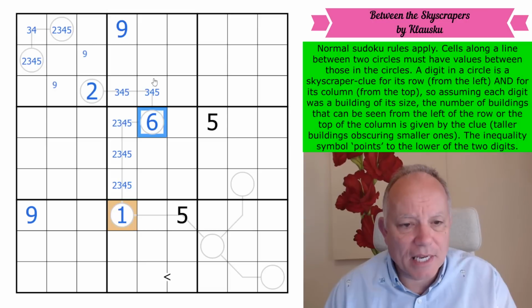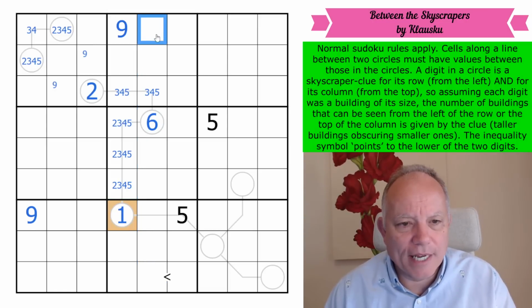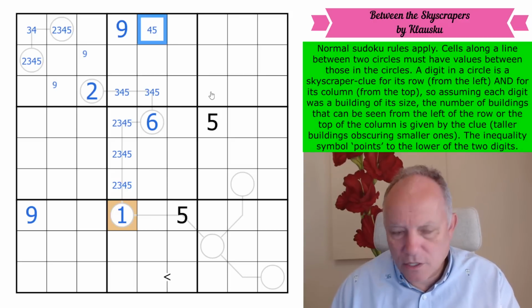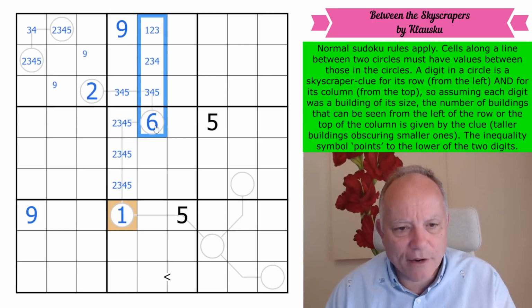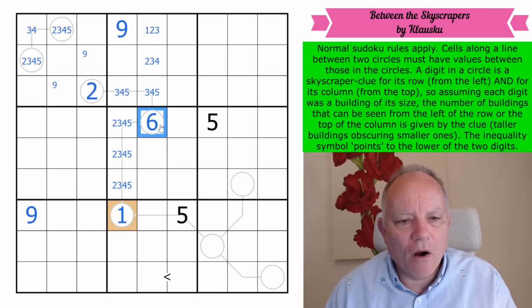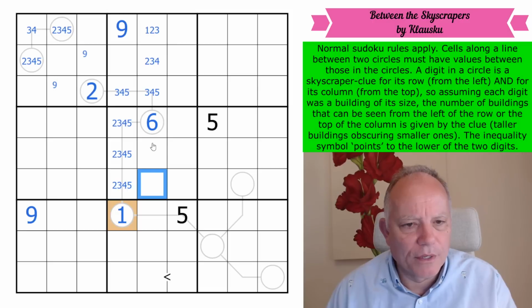Now, this is the 6, right. So this is where we go increasing all the way down here. So that is 1, 2 or 3. That's 2, 3 or 4. This is 3, 4 or 5. They have to increase. That's why I'm talking about this being like a thermo. And then after the 6, which has to be visible, we're going to get 2 more visible buildings. I can't really do much about those.